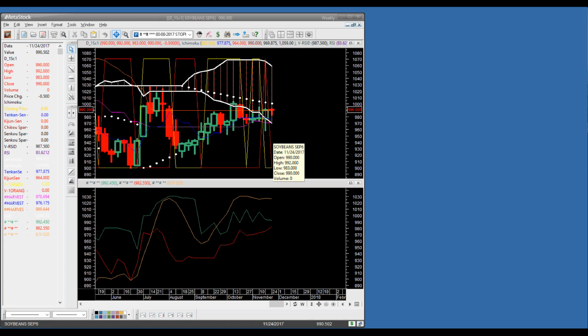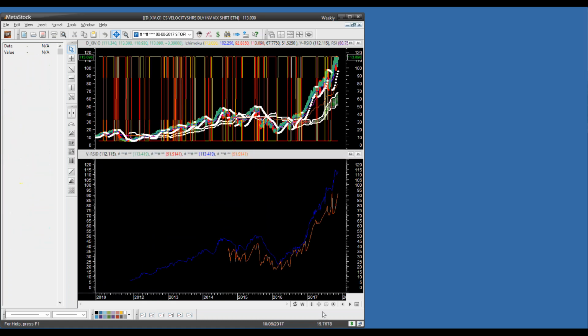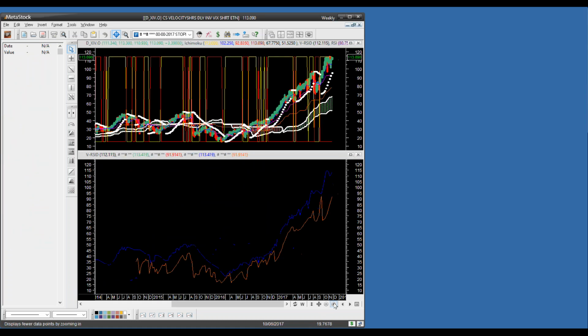That weekly momentum line is at 976.25. So if it can close above the momentum line and close above the longer term trend line, there may be some hope yet to get deeper inside the Kumo cloud and get back above the $10 mark. So that's what we got on soybeans. Moving up to the next chart.